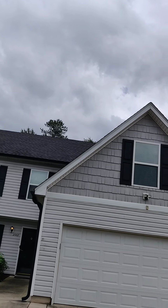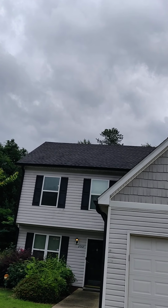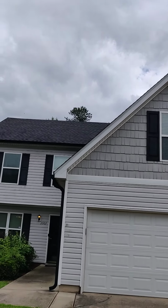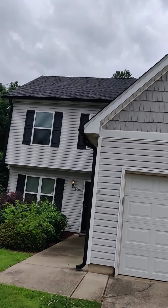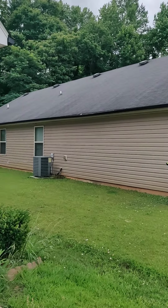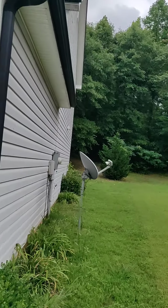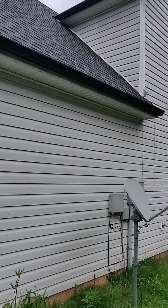And the roof seems to be fairly new, in good condition on the ground anyway. Just as I have expected. Vinyl siding appears to be in good shape. Maybe just a quick pressure wash. Take a walk around the house. Two-car garage.